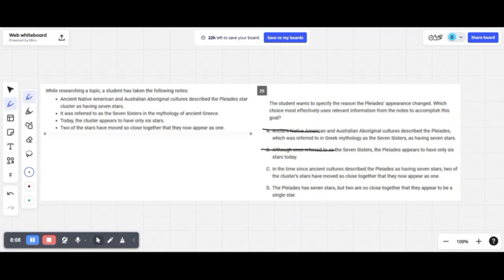Let's read D. The Pleiades has 7 stars, but two are so close together that they appear to be a single star. So this one seems to give a reason as well. But what's the difference between C and D? It took me quite a long time to come to that difference. The thing is that in option D, we don't quite demonstrate the shift. We just say that that specific cluster has 7 stars, but two stars are so close that they now appear to be just one star. It's not really showing a shift. But if you look at C, it says that since that time, it has changed and now it appears as a 6 star cluster. That's why option C has to be correct.